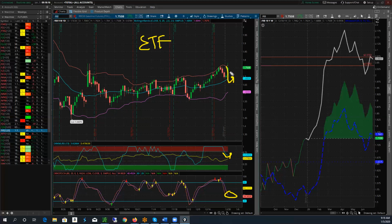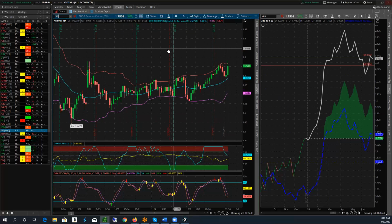But you've got to be careful on some of these because we're right at this resistance. If we can get in down here at like 165, we can get out before that resistance and make good money. So big picture though, folks, we're going higher on RBOB until April. And that's one of the things that I look for.